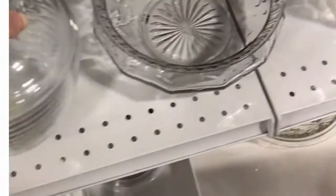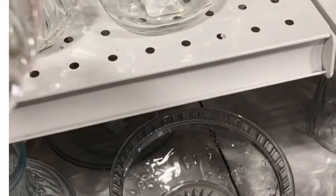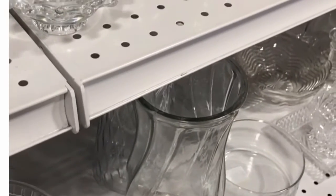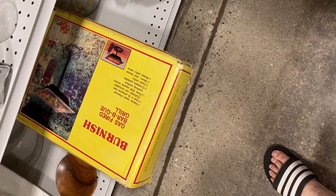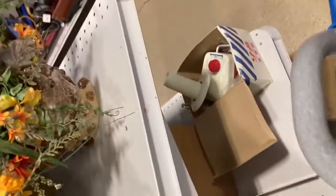I thought about getting this one, but I thought it would be harder to pick up, and it looked like it didn't hold as much. And they had some small pressed glass. This was pretty. It has an applique on it, and it was really strange because the applique is on the inside of the bowl. And I probably should have taken a picture of it and looked it up, just because I don't remember seeing something like that before. And that is a Burnish barbecue grill in that box, is what it says. I didn't stop to look it up to see if that's what was there.